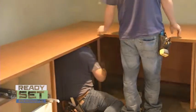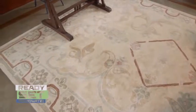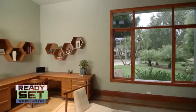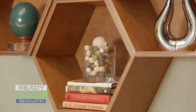Boom, locked in, right? The new rug will help absorb sound and add a soft layer on top of the industrial concrete floor. With a creamy background, it plays well with the new paint and beautiful wood tones of the feature wall. The 8-foot-long desk fits the corner perfectly, and on-trend honeycomb bookshelves provide additional storage and charm.